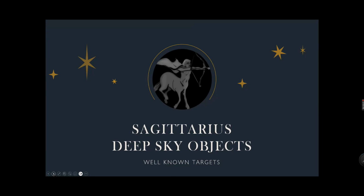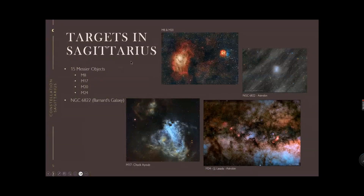So now we'll talk about some deep sky objects, and some of these are what I would consider well-known objects, and some pretty surprising stuff here. There is a lot of stuff in Sagittarius, too much for me to point out or share. There are 15 of Messier's 110 objects in this constellation alone. And I've shared some images here.